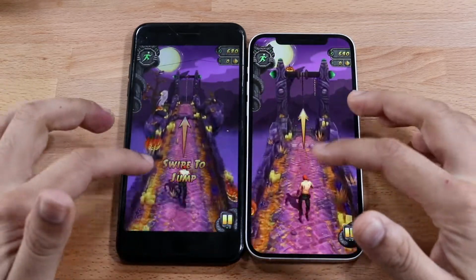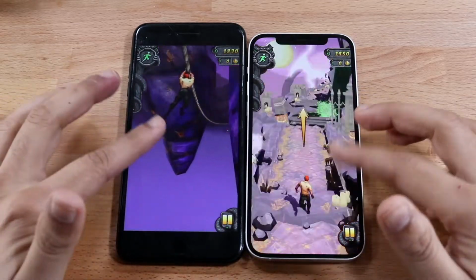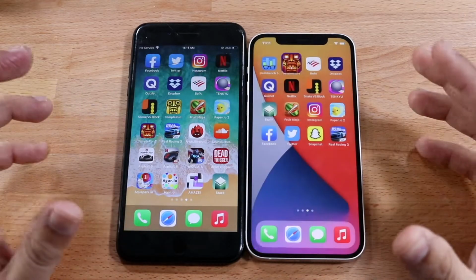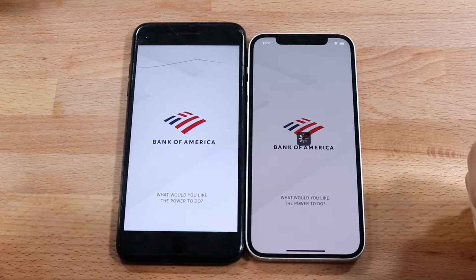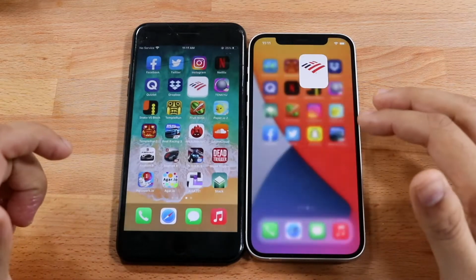Those little minor things are also very important. And I clicked play on both of them, and look how far ahead the iPhone 12 is of the iPhone 7 Plus. That's a pretty big comparison there. BofA, 3, 2, 1. Again, the iPhone 12 is faster, with the iPhone 7 Plus a little bit behind it.